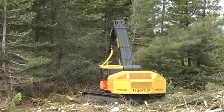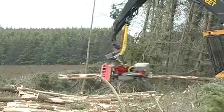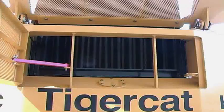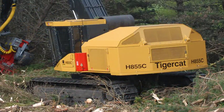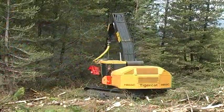The air intake is at the rear of the machine, well away from debris that's discharged from the harvesting head. The surface of the coolers and the intake area is large. This decreases the airflow velocity and reduces the amount of debris ingested into the coolers.